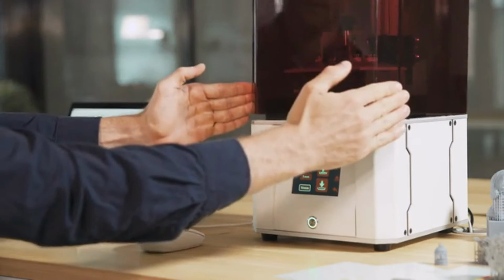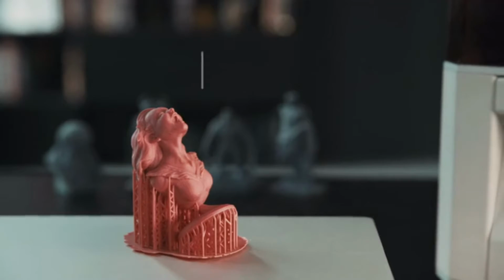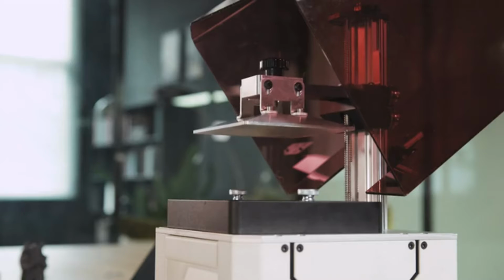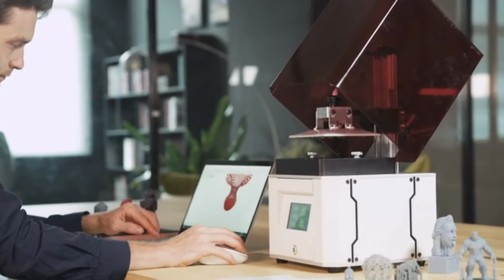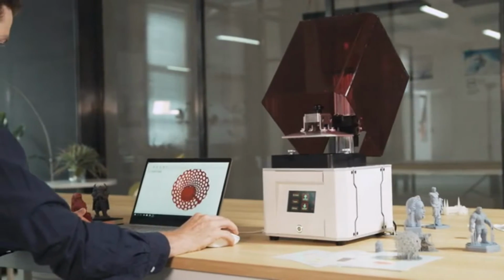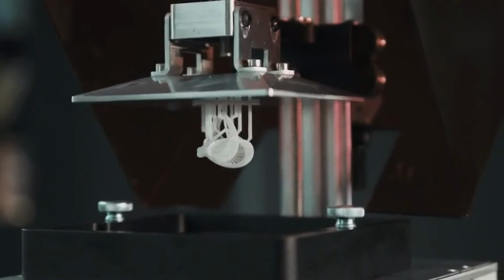We are a professional team focusing on SLA 3D printing and have years of experience in designing and manufacturing. Our mission is to create an affordable, high-resolution printer for everyone that brings more fun to people and boosts their creativity. So please join us today and discover new opportunities with SolidMaker. Your only limitation is your imagination.